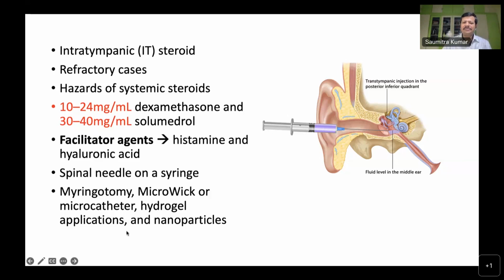Facilitator agents like histamine and hyaluronic acid help in delivery of the drug around the round window membrane. And it is generally done through a spinal needle on a syringe, and you can have different types of other delivery routes like the myringotomy with a grommet, with a microwick or catheter, hydrogel applications, as well as nanoparticles which are injected inside the ear.